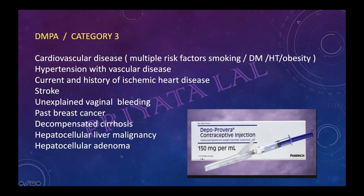Till DMPA, if any one of you have got any question, can ask me. Can I ask, like in preeclampsia or eclampsia, if you want postnatal contraception, is DMPA preferred then?